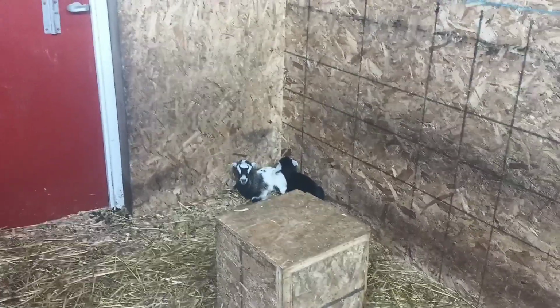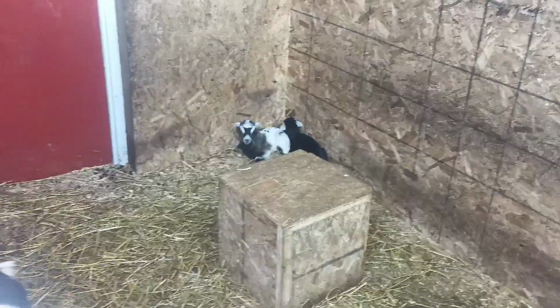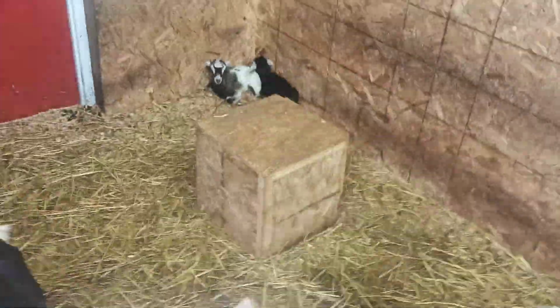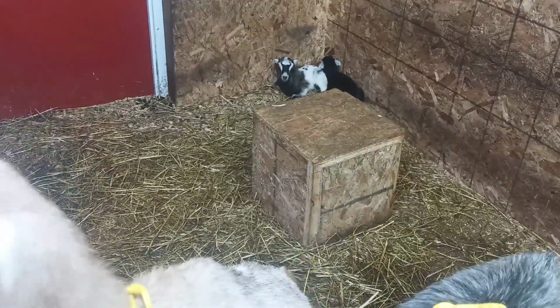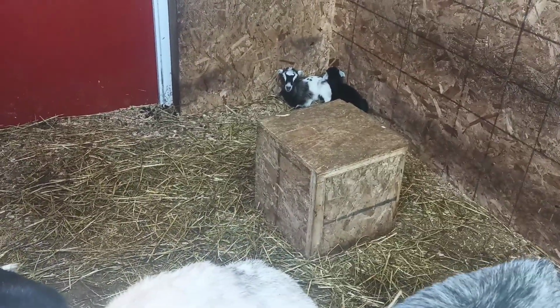These little goats are very tired. They had big adventures today. They got disbudded, got shots, got a little pill to make them feel better. They were very loud. Very, very loud, but they're very nice. Very cute little goats.